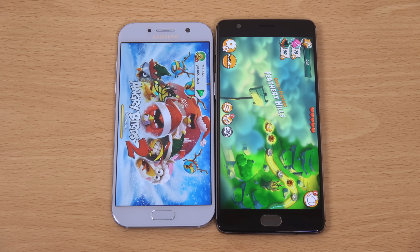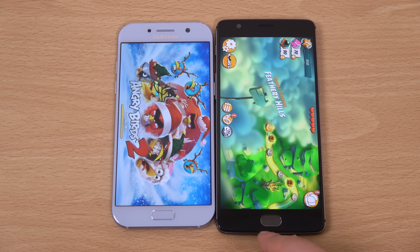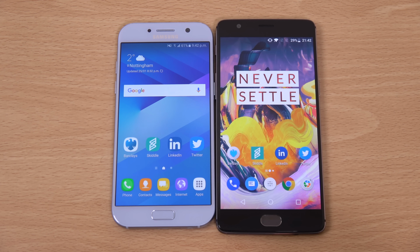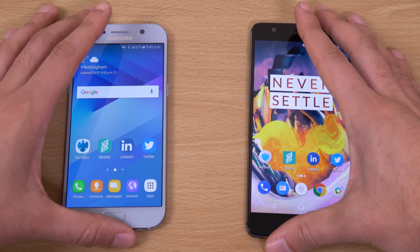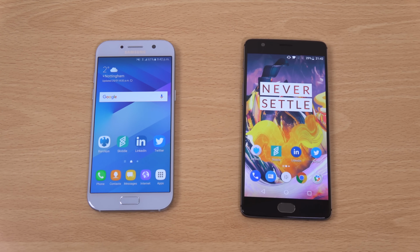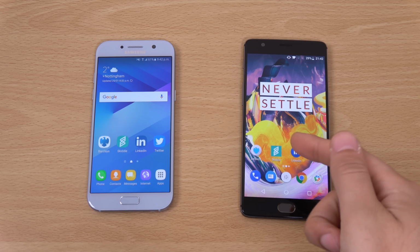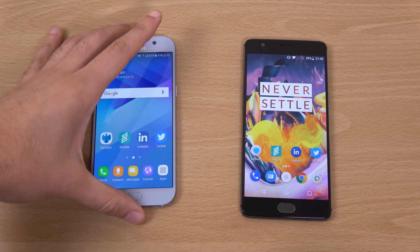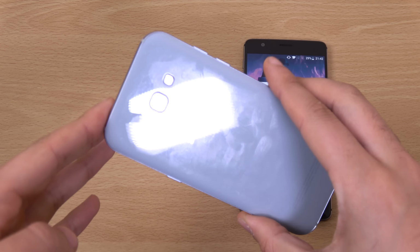So in terms of the performance, no comparison really. OnePlus has really nailed it when it comes to affordable performance. But obviously, performance isn't everything. And there are some things to consider here on the left with the A5. Not everyone does like a 5.5-inch phone. I've been saying for a long time OnePlus should make a 5-inch version similar to the OnePlus X, but with the same great specs. For those who like a smaller phone, I definitely think that's going to appeal to people.